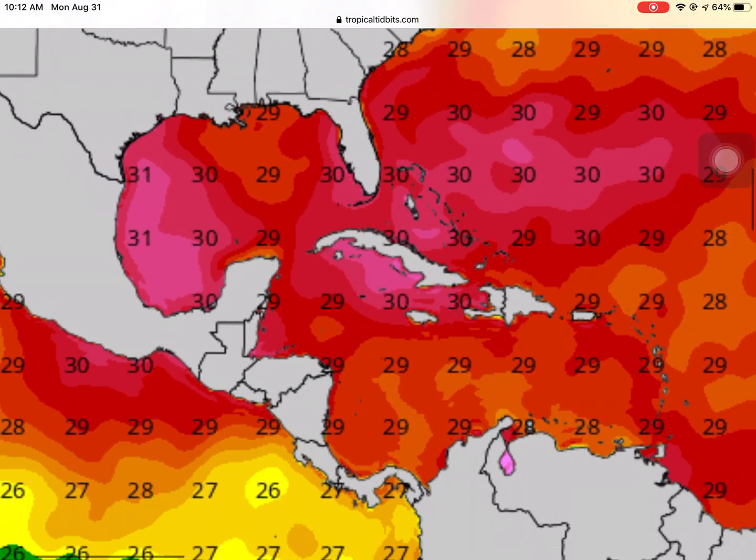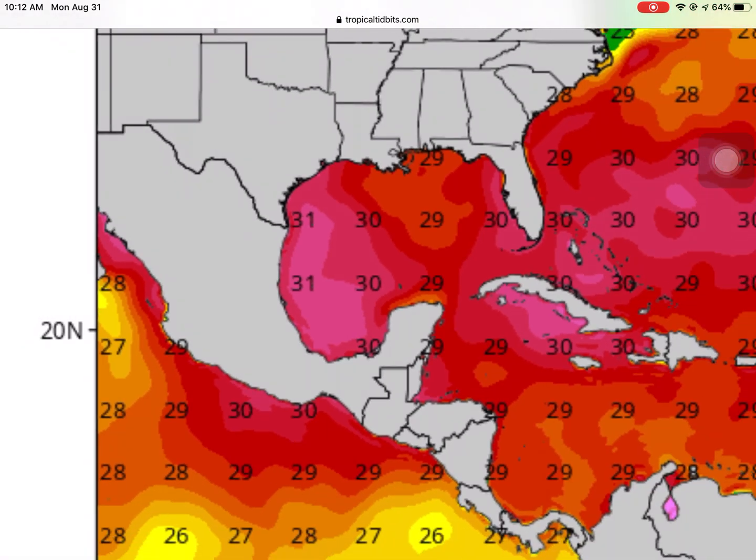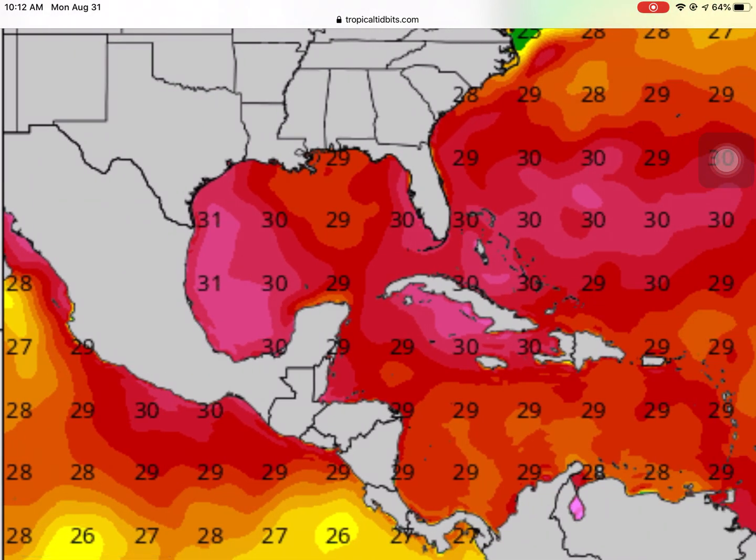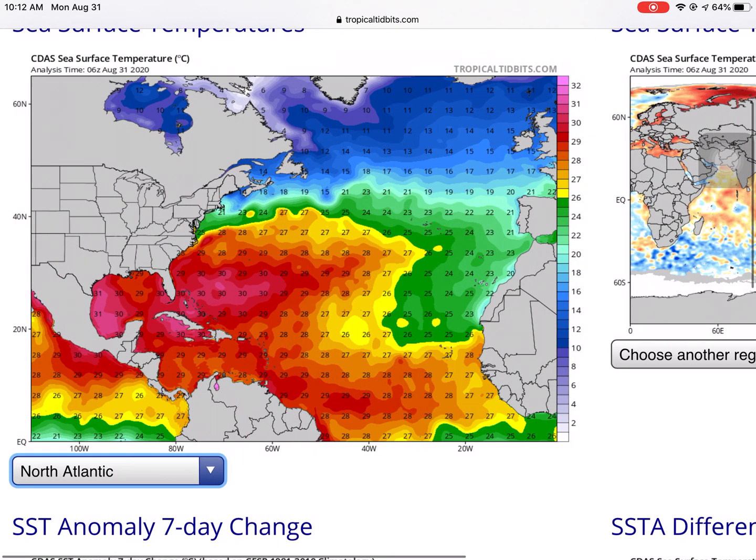But for Invest 99L, it could possibly get into the very pink area in the Western Gulf. After it hits the Yucatan, it could re-strengthen in the Gulf, or it could just go below the Yucatan and just die off. There's two possibilities.